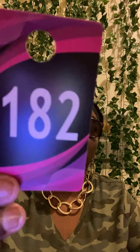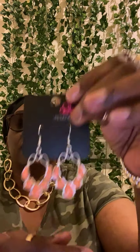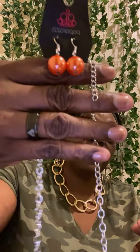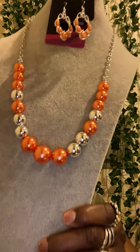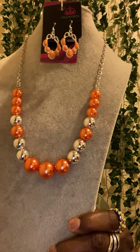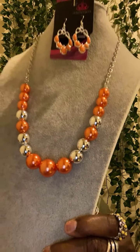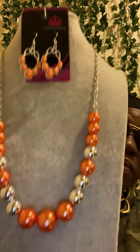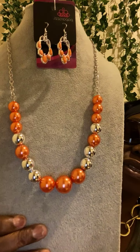Little orange for you. 182. Beautiful earrings, little fish back hook. 182 is her number. Complimentary earrings, extender. Orange and silver. 182 is her number.